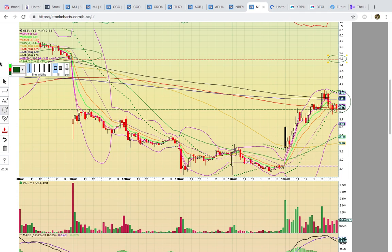Keep an eye on 385. That's the middle Bollinger Band level. If that were to break, that would signal downside risk, and it could drop down to the 1500 simple moving averages in the 348 support zone.